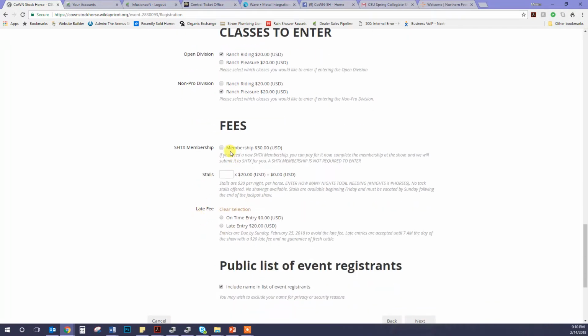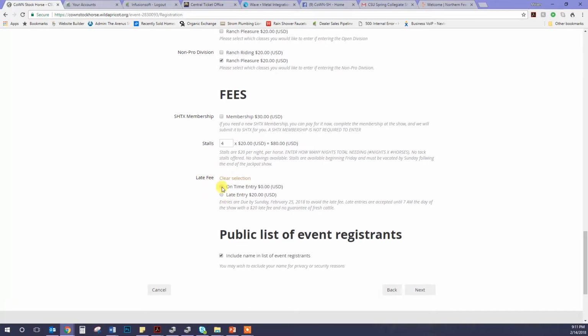And then my fees, so if I wanted to do my Stock Horse of Texas membership, I could add that on. Obviously for this show, we do not require a Stock Horse of Texas membership because it is an open jackpot show. For all other CoWN approved shows, you do have to have a Stock Horse of Texas membership. If I had stalls, the cost for those are $20 per night and per horse. So if I'm actually bringing 2 horses for 2 nights, I'd need 4 nights of stalls. And I'm doing my entry on time, so I'm not getting charged the late fee. If I was entering this late, I would click my late fee.